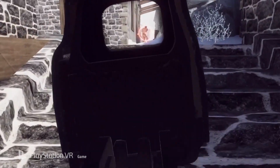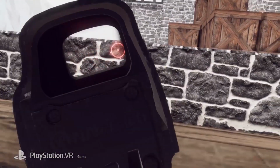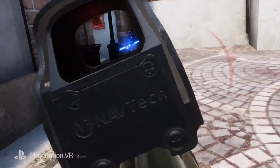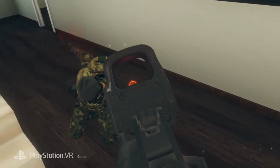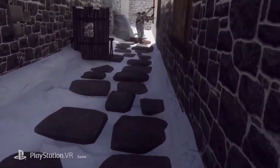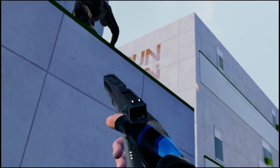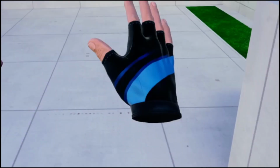The game will be launching with 4 maps, 3 of which have night variants, so 7 maps in total, and 3 game modes: Team Deathmatch, Search and Destroy, and Free For All. I'm a big fan of first-person shooter VR games, and can't wait to try this when it releases later this year.